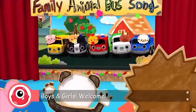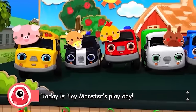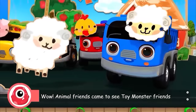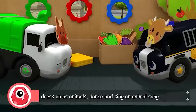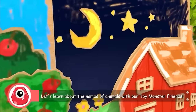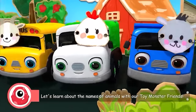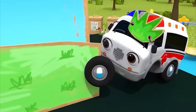Boys and girls, welcome! Today is Toy Monster's Play Day! Wow! Animal friends came to see Toy Monster friends dress up as animals, dance and sing an animal song! Let's learn about the names of animals with our Toy Monster friends! Hello everyone! Wait please! Are you ready?